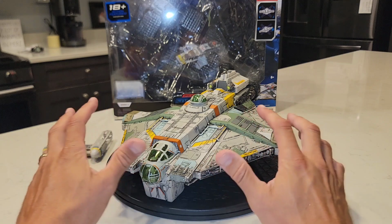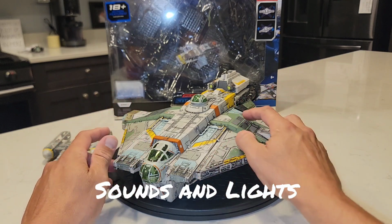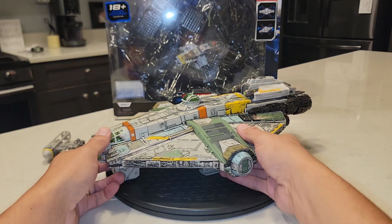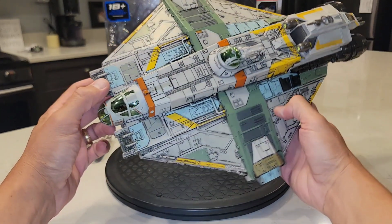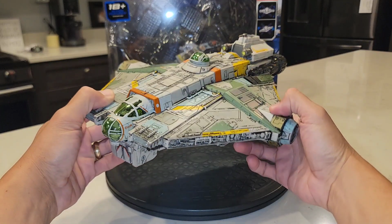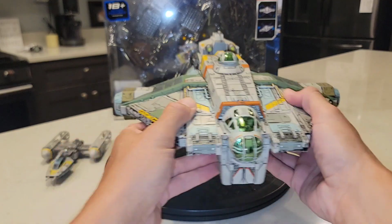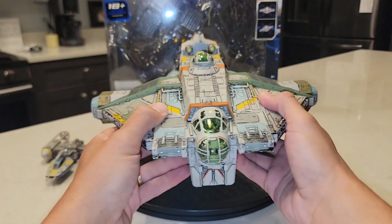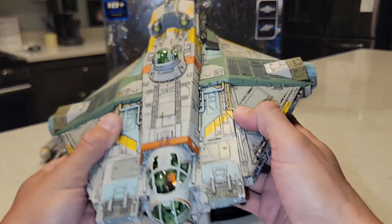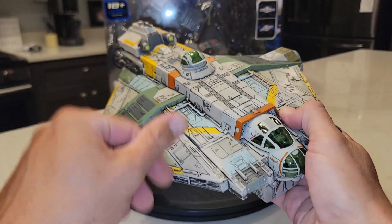And I'm going to run through those lights and sounds now. We're going to press this button. And you get the start up, and then when you pick it up, you can tilt, and you get the different sound effects as you go through there. If you shake it, you get that shield sound, and you get some deflections. If I do it really quick, yeah, you get all that kind of crazy. So that's pretty cool. You get those bell sounds.